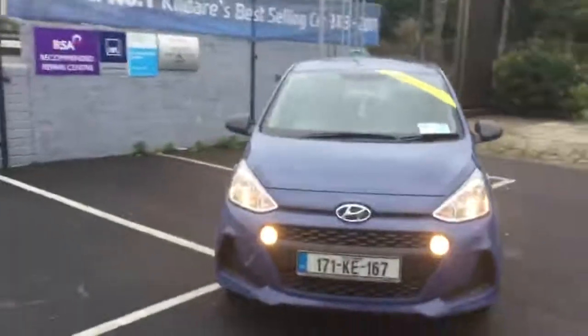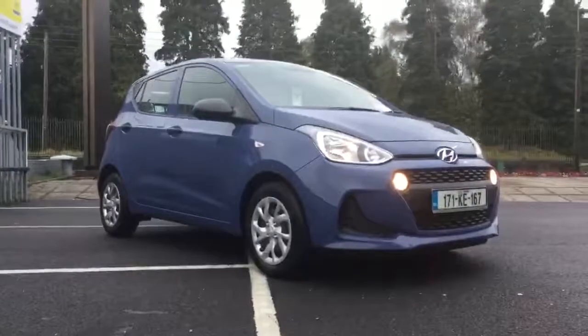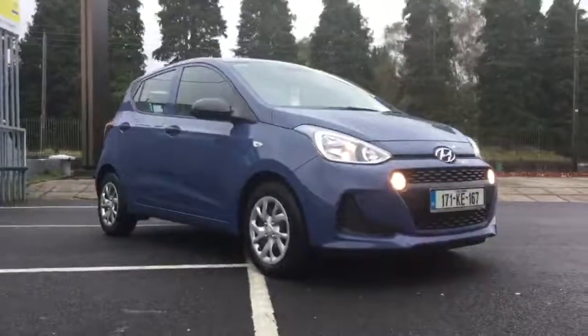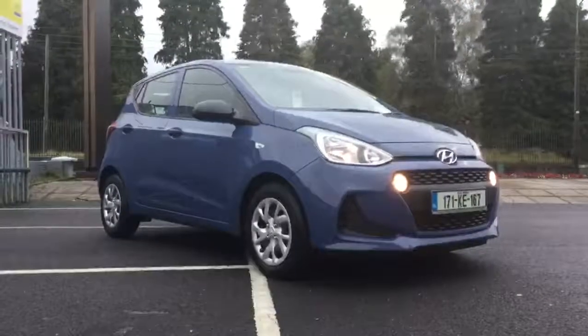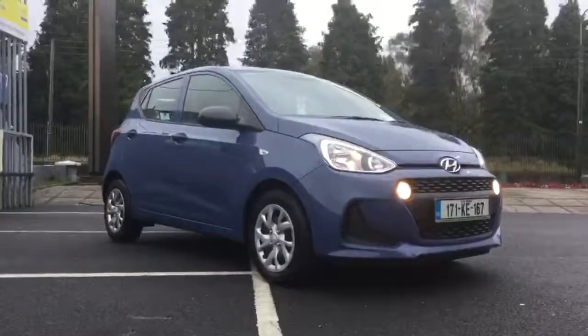After that, there's also AA breakdown assist for 5 years, which means if you are one of the unlucky statistics that actually did have a problem, you will always be recovered off the side of the road. And if you have to be recovered off the side of the road, they will give you a loan of a car for 72 hours or they'll put you up in a hotel. So all very good after sale service.